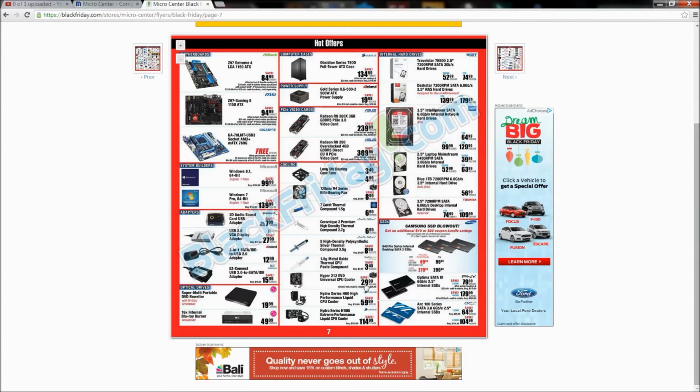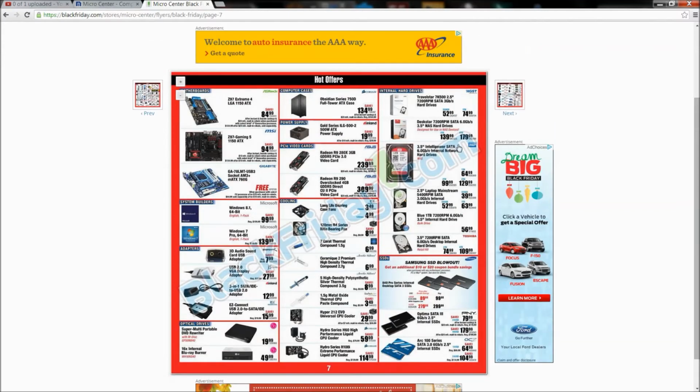It's $29.99, so that's only $5 off the regular price of $34.99, but still, save yourself an extra $5. We also have the Hydro H60 Performance Liquid Cooler for $59.99 and $114 for the H100i, which isn't too bad. Definitely not a horrible deal. I'd check on PC Part Picker and Google and see how much you can get that H60 for, because $60 doesn't look that cheap. It doesn't look like that much of a deal.